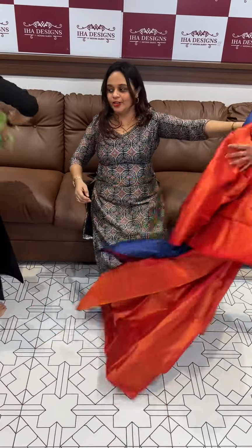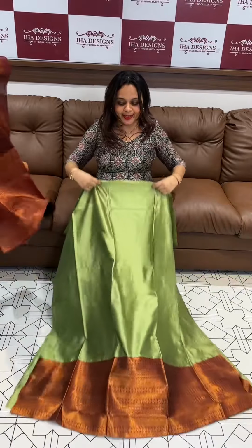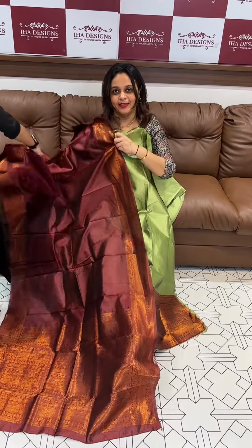We are selling it right now. We have remaining pieces right now. Next one is pista green with dark maroon. Maroon with green.